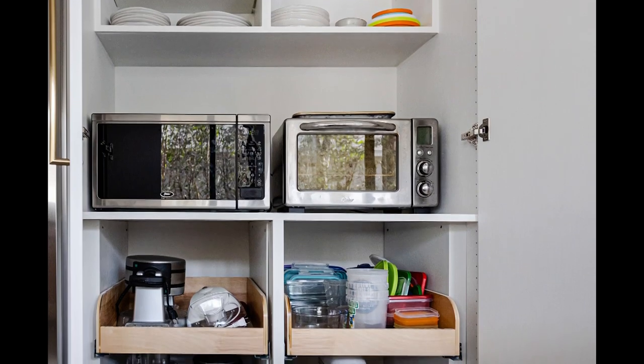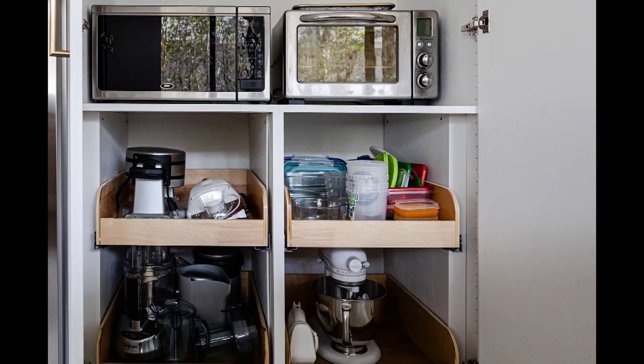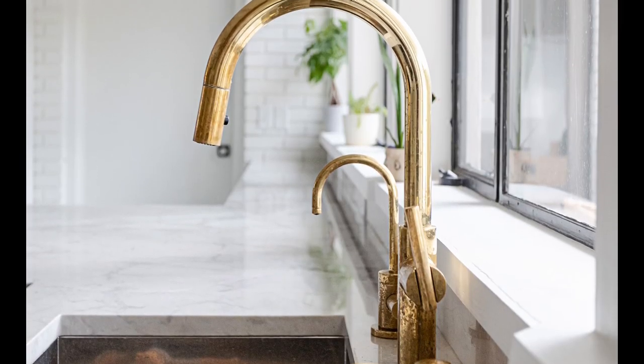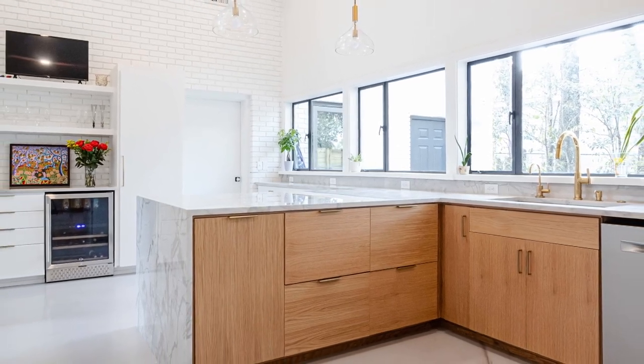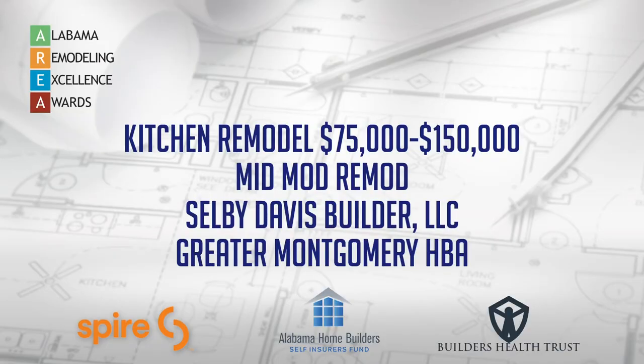Custom pullouts and hideaway doors were designed to keep the working parts of the kitchen hidden and countertops uncluttered. Unlacquered brass plumbing fixtures were installed, along with an oversized range. The simple lines and symmetry of the materials used created a new modern kitchen that still retains the mid-century modern look.